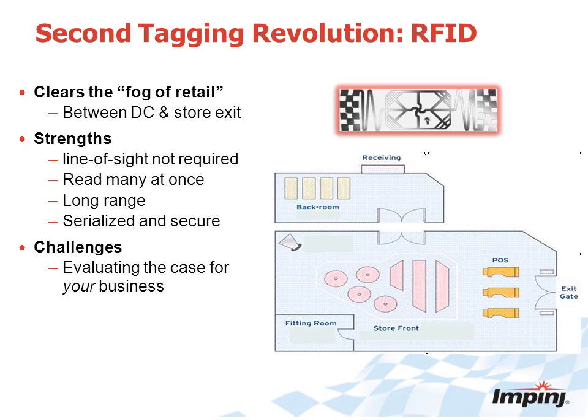Some of the challenges, I think the main challenge that we're here to talk about today, is to understand what the value is for your business and how to make that decision to go forward or not with RFID in a retail application. And I say this because, unlike barcodes, the RFID tags are not free. They do cost a little bit of money, and so you'll want to understand what the return on investment and the business case is for going forward with this technology.